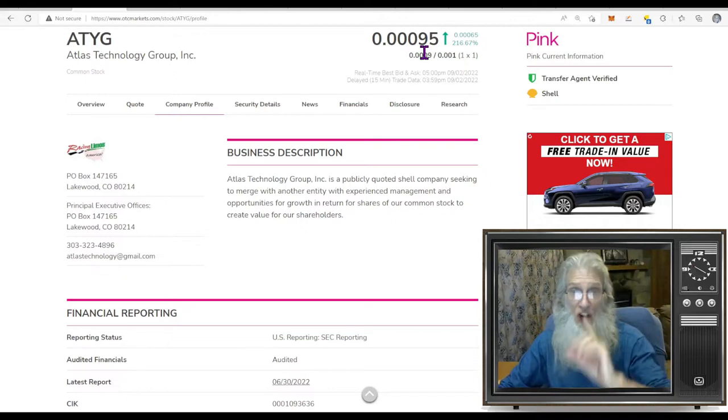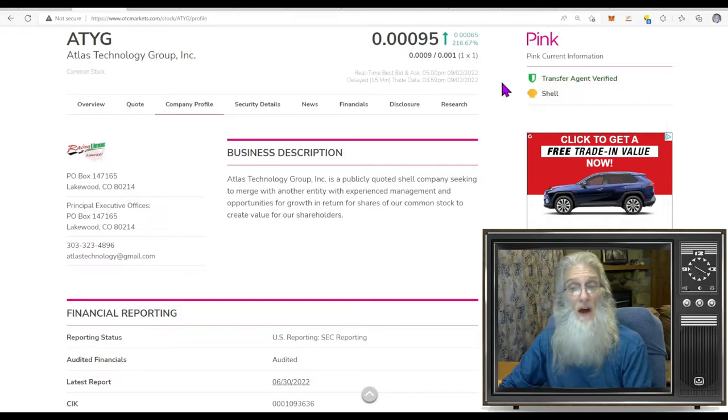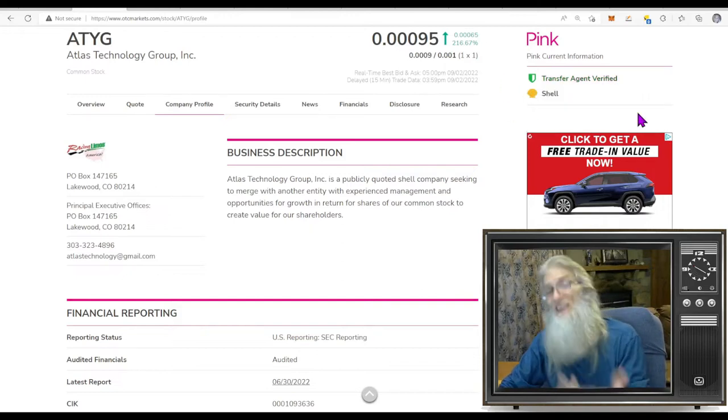That is a huge jump. She is on the pink tier. She is current. She's got a transfer agent verified. I tell you to look for that all the time. The other one is verified profile. You need to see that one too.